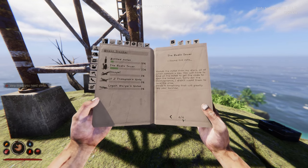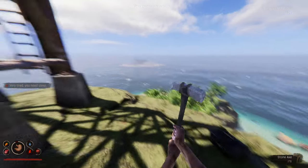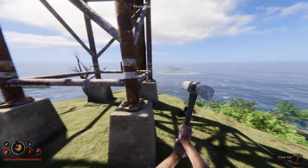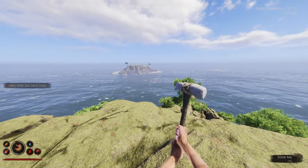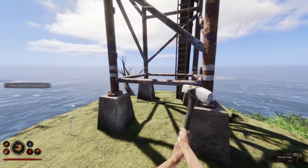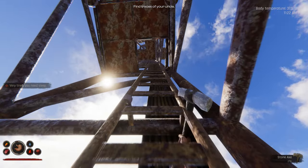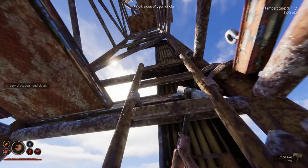Okay, so we need to find notes to get the code to unlock that, to get something that will help us survive. But he said around the island. Does it mean this one, or does it mean all of the islands? That's what I don't know. Oh, we can go up here. Okay, it's one of these things.